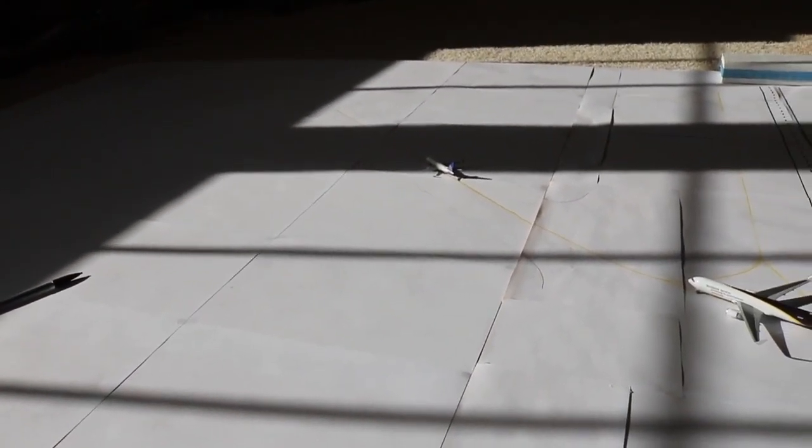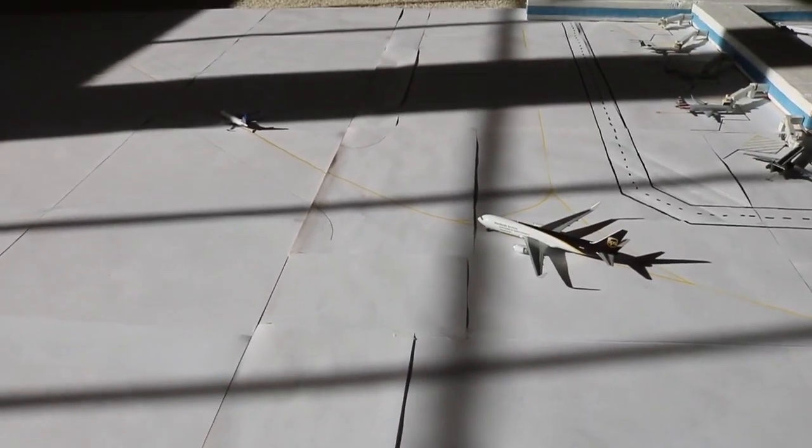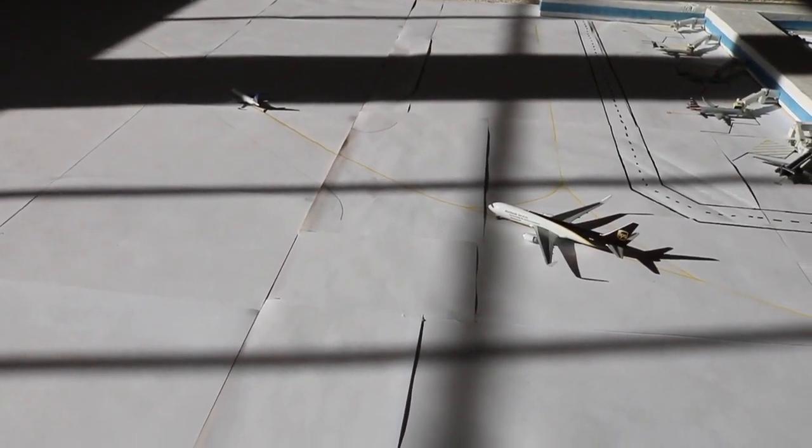That's not really a runway, that's kind of an outline to a runway, but that taxi line, I got the paint pens today, so I was able to do a little bit of taxiway here before we started with the update.